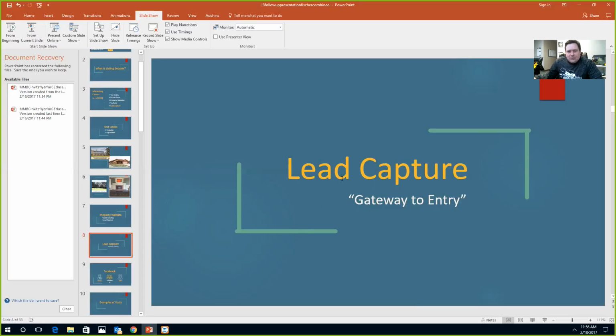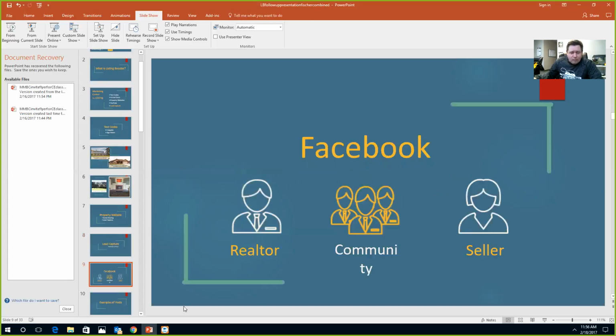So generating capture information, doing some conversion, is really the gateway to entry in marketing. We can't market a whole lot to people if we don't know who they are. So what most agents that are using this effectively are doing is actually sharing their properties on Facebook. They're sharing them with communities, with community groups. They're having their sellers share it with all their friends.